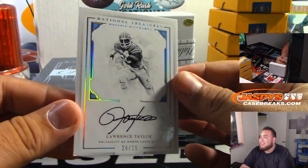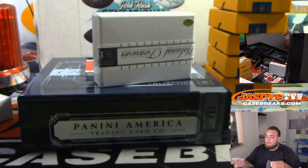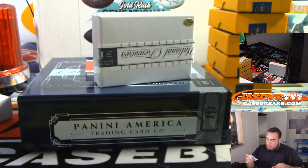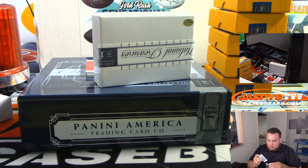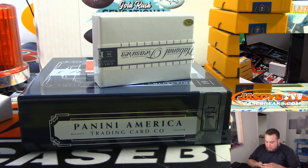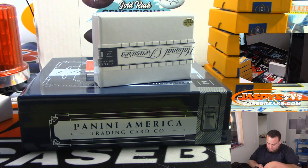All right, then we got a Lawrence Taylor. Wow, on-card autograph, too. University of North Carolina, 24 out of 25. Sure, right there. Just the way it came out of the box, guys. Yeah, I don't think Lawrence Taylor played anywhere else, and if he did, I think he played with the Giants the longest. Unless this is a different Lawrence Taylor. Huh. Yeah, Giants. And this is actually an update from 2017.